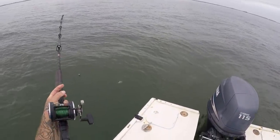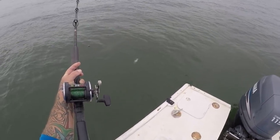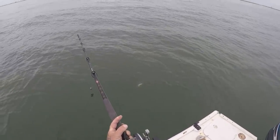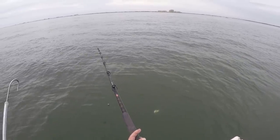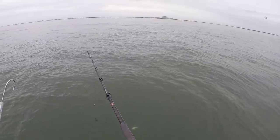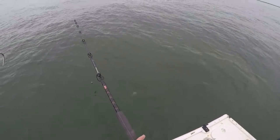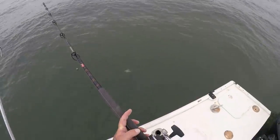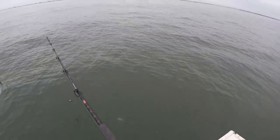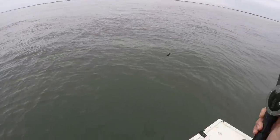Shark coming right towards me. See if I can get him to eat it. Yep, he's coming right at it. Little black tip. Come on, buddy. Get it. He's seeing it. Come on, Blackie. Nope, don't want it. Does not want it. Dang. Well, that's the second time I've seen that black tip. He just does not want anything.